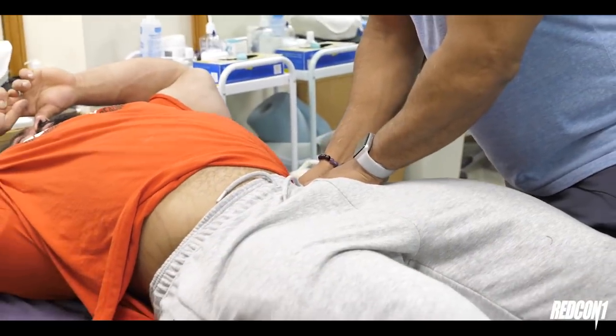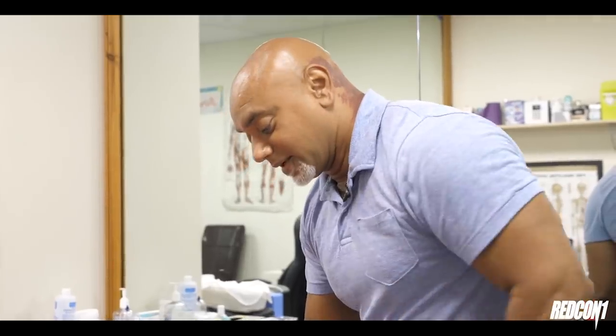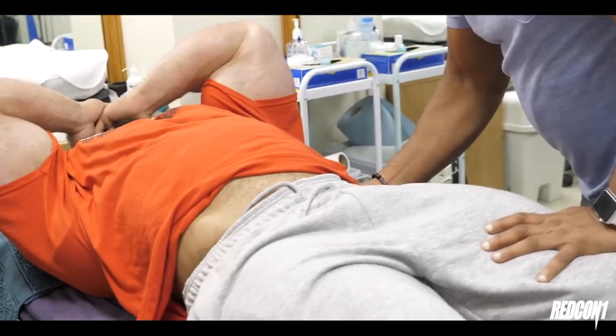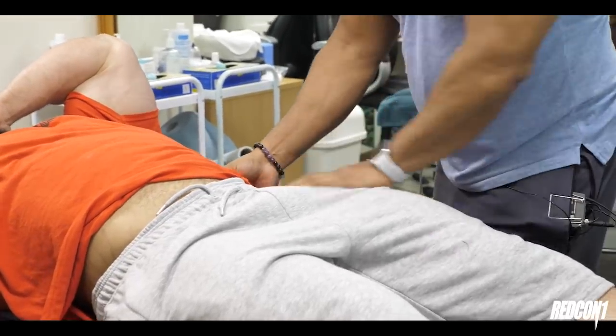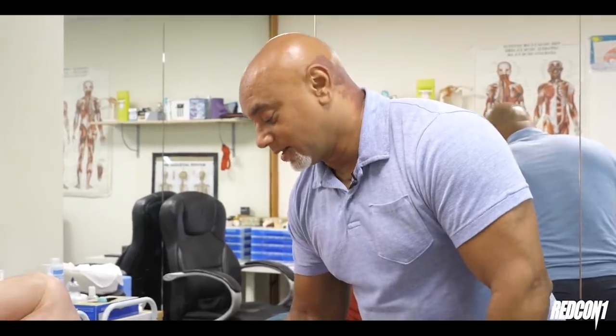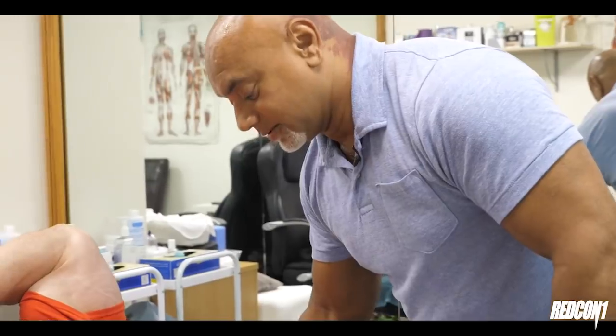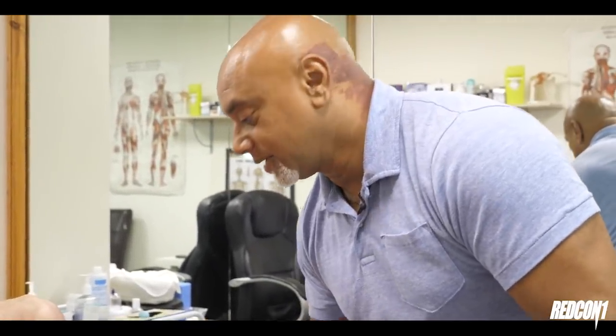Inhale. Obviously with Luke's schedule, there's a lot of sitting down, planes, traveling around, so it can't always be optimal. Inhale and exhale. Before you can do any sort of massage, if a muscle is in a cheat pattern, you can massage it all day long and it's still going to be in a cheat pattern. So we have to activate the muscle or the problem area before we can do any treatment.